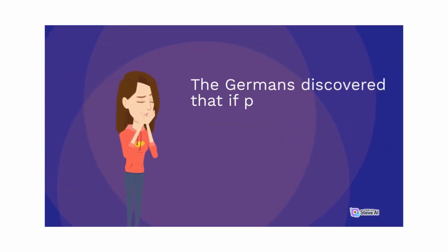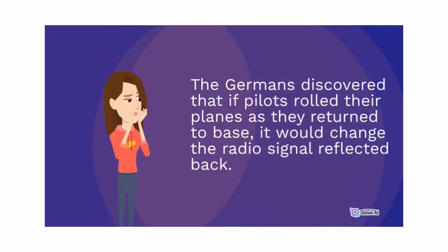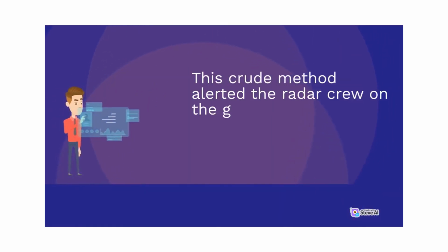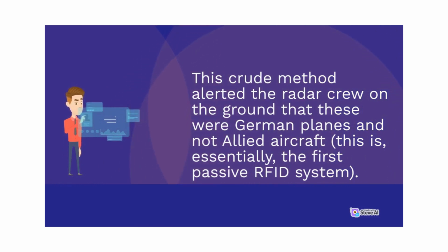The Germans discovered that if pilots rolled their planes as they returned to base, it would change the radio signal reflected back. This crude method alerted the radar crew on the ground that these were German planes and not Allied aircraft. This is, essentially, the first passive RFID system.